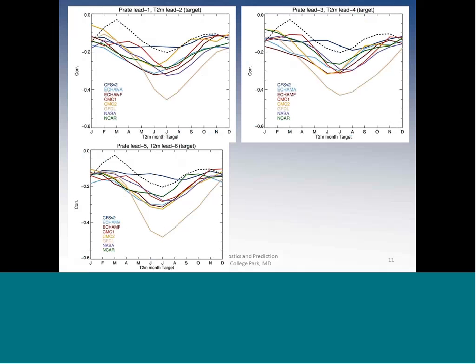You can do a lot more with the model data than with the observed data. And the reason is not only that there are many ensemble members; the previous calculations were done with just one ensemble member, not with the ensemble mean. But in this case, what I'm showing is that if you correlate the precip and the temperature 1 month apart, but the lead in the dynamical model is lead 1 for the precip and lead 2 for the temperature, you can do the same calculations for lead 3 for the precip and lead 4 for temperature.